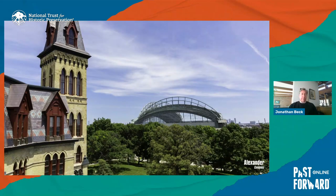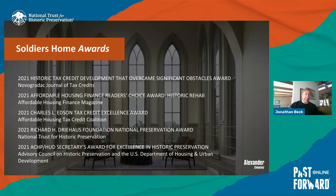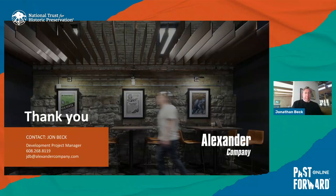And again, just a really complicated project, but it ended up winning the Richard Driehaus Innovation Award, as well as the Advisory Council on Historic Preservation Award for Excellence in Historic Preservation. But those are just some of the types of projects that would not be a reality or possibility without the federal and state programs that I touched upon. So that's it for my section.